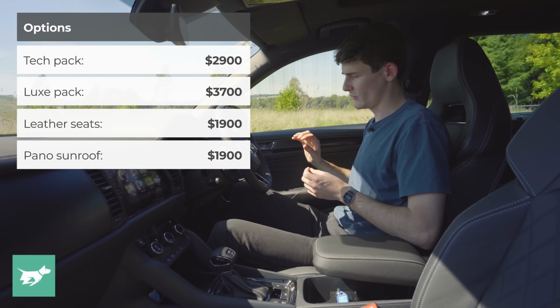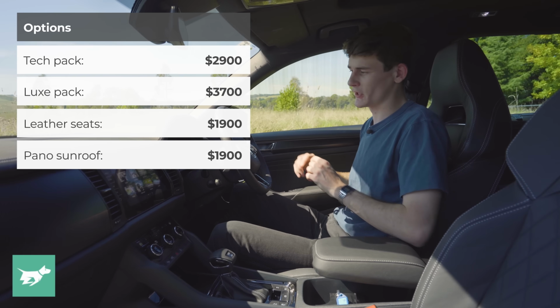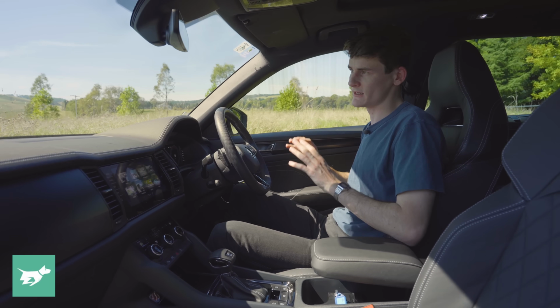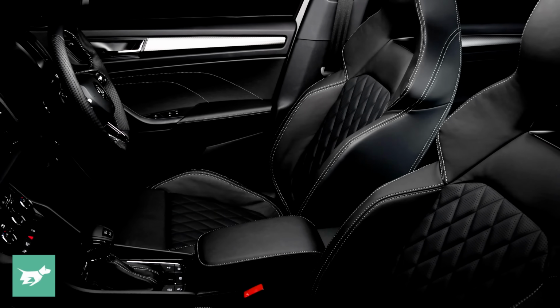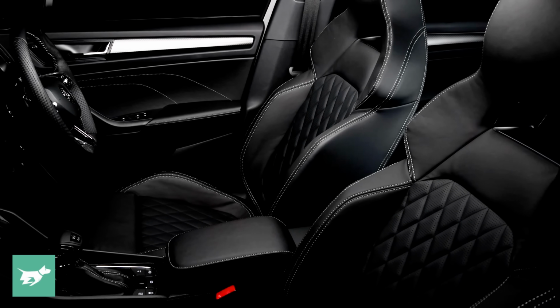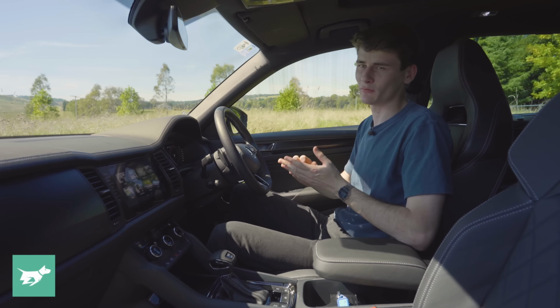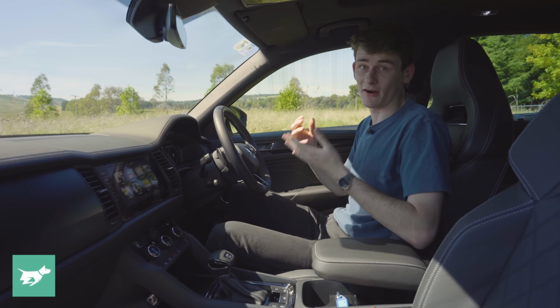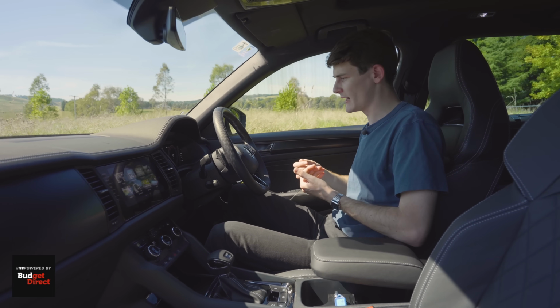Now that starts with a bunch of options basically that this car has had ticked. So the base price of this car is $56,990 drive away, but then this car that you're seeing me sit in is $68,160 drive away, which is actually really close in price to the range-topping RS with its much more powerful engine, which is $74,990. But of course you do get a fair bit of opulence in this car.